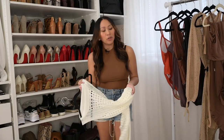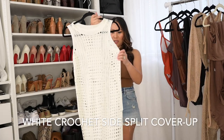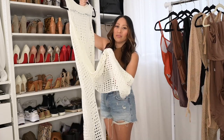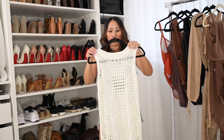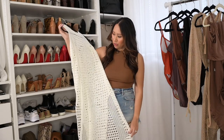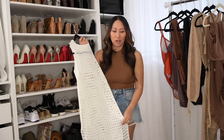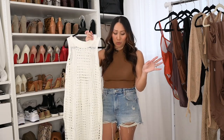So I did purchase a few cover-ups, probably just two cover-ups. This one is a little knitted one. It has slits here on each side. And I like it because it's very light, not too thick or heavy. So if it does get wet, you could obviously just wring it out or hang dry it, but it is absolutely pretty. It makes a bathing suit look very chic, and I'll go ahead and try it on with a few of these swimsuits here.